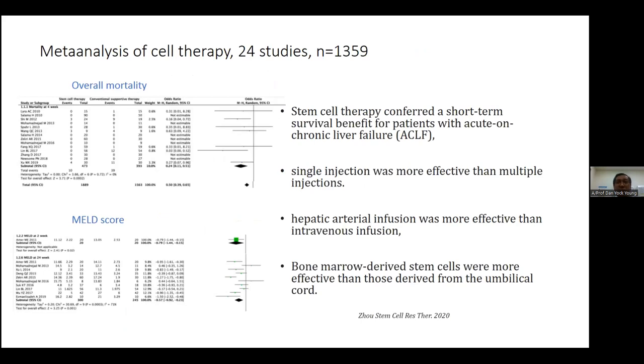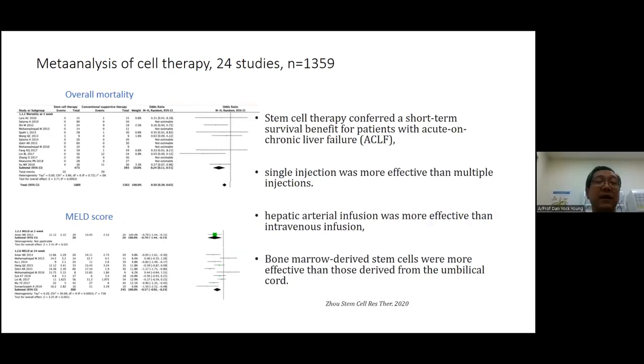So look, using meta-analysis, which is supposed to be the highest evidence of efficacy, they have looked at all these studies and showed that actually, if you pool them together, there is potential benefit and the overall mortality actually is in favor of bone marrow stem cells.